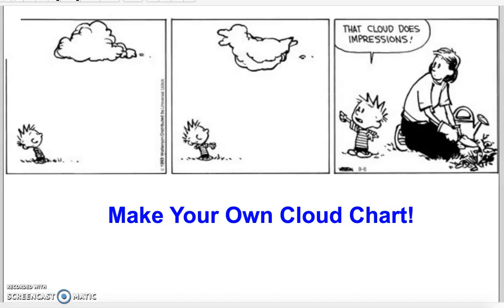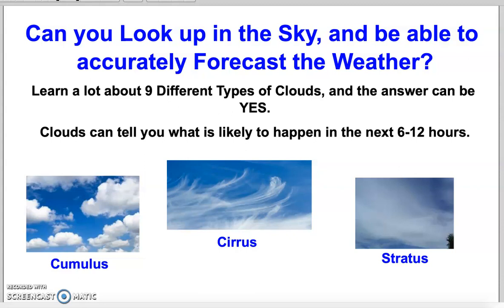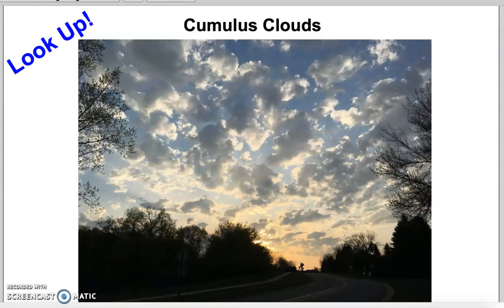These are the directions for how to make your own cloud chart. Can you look up in the sky and be able to accurately forecast the weather? If you learn a lot about 9 different types of clouds, then the answer can be yes. Clouds can tell you what is likely to happen in the next 6 to 12 hours.